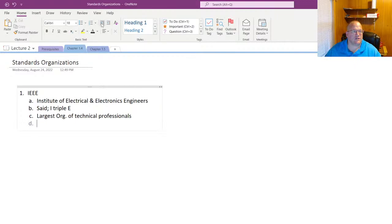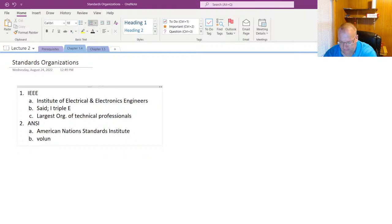Okay, so the second one is ANSI, which is the American National Standards Institute. So this is a little bit different, and sometimes it's a little bit of a side grade as well. And they do voluntary consensus standards. That's why we have spell check, right?